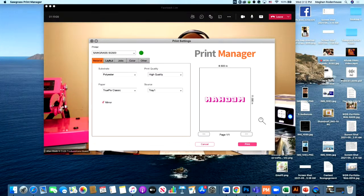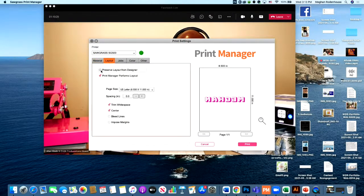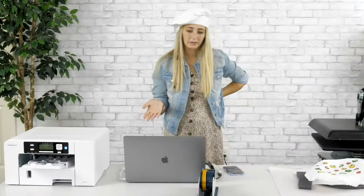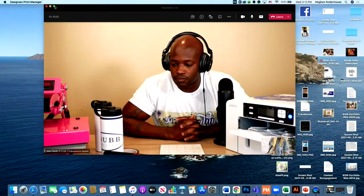We appreciate that. So as you all saw, I designed on an 11 by 8.5 sheet of paper, which is 8.5 by 11 turned on its side. So when I went into Print Manager, it went back to 8.5 by 11 in portrait mode, but I wanted it in landscape mode. So I'm going to go to Layout and select Preserve Layout from Designer. That basically says, hey, listen, I told you I wanted it this way before. Can you just leave it that way for me? So I'm going to press Print. And this is step 1.